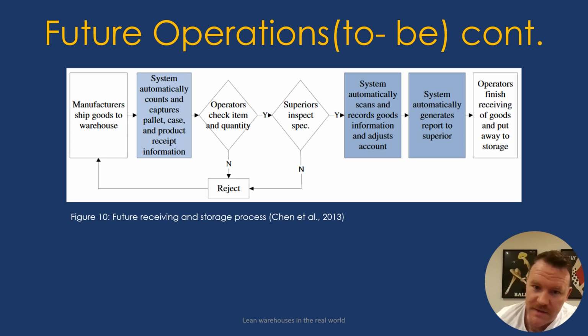But from there, the system automatically scans and records the goods information and adjusts the account, which reduces the time that the data is sent. The system automatically generates a report to superior as well. But the operators can finish receiving the goods and put away in storage if needed. So those blue boxes there really highlight the efficiencies created.